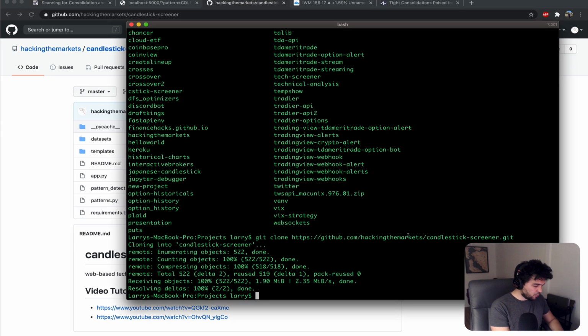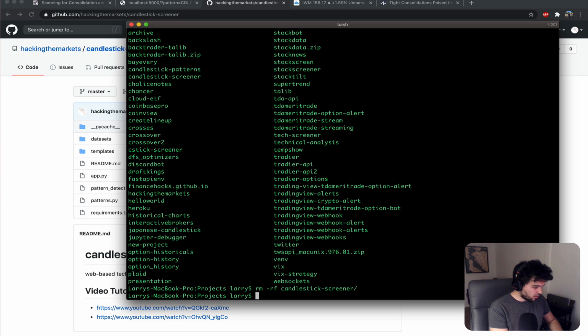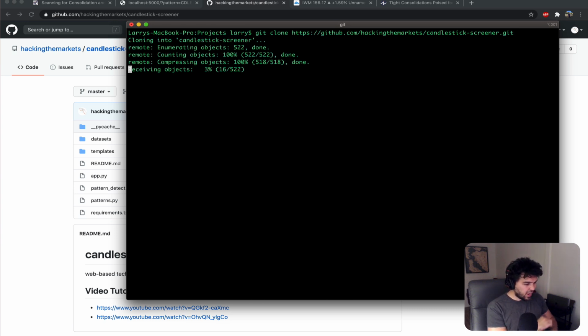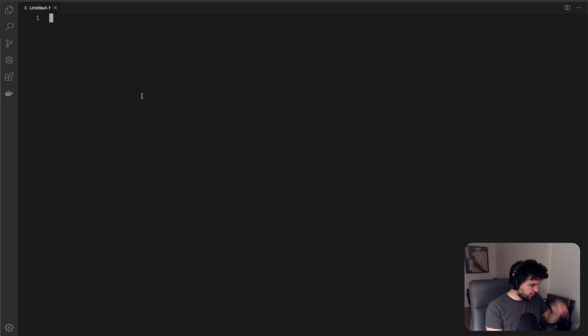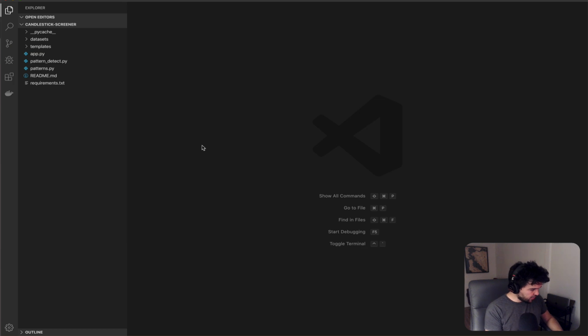So I'm on my command line, right? And let me remove any remnants I have of that. All right, and so I'm going to clone it fresh. So I'm going to do git clone, and I'm going to clone that repository and get all of that source code, right? And then I'm going to get a new window going here, and I'm going to open our candlestick screener.